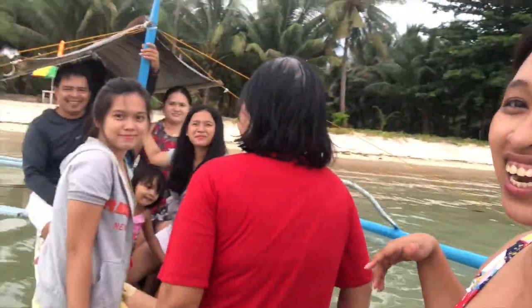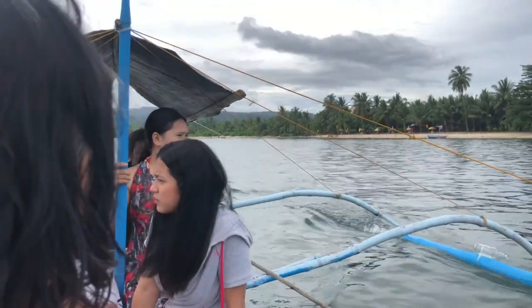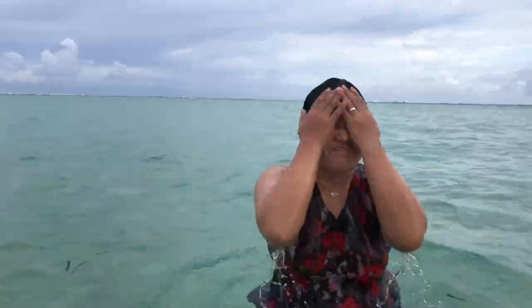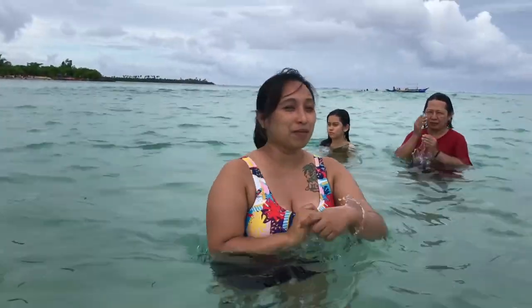Hi everyone! So right now, we're here sa bangka. Say hi! Hello! Hello! And pupunta kami doon sa sandbar. Oh, see? There are seaweeds all over. Far nga dili ninyo makita ang sand because it's high tide. And with me is the entire family.